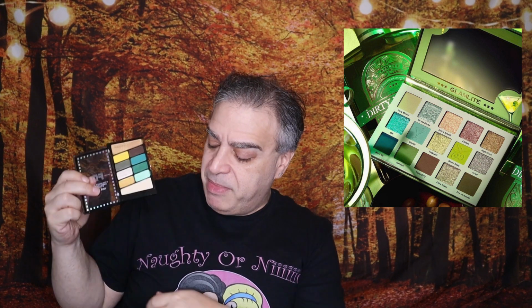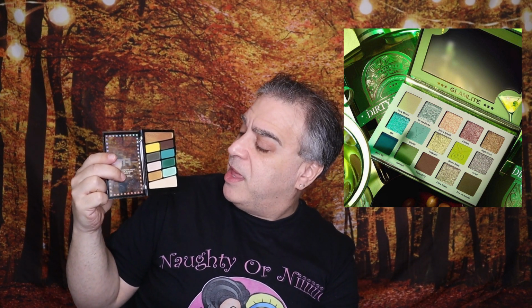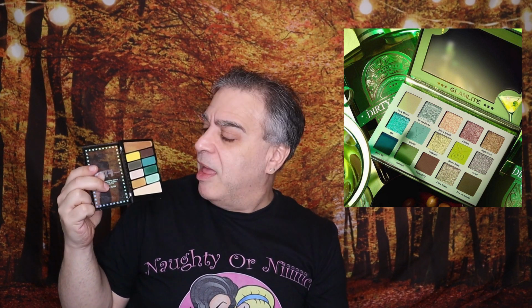Oh, and I also did find another Wet n Wild palette. This is from one of their Halloween collections. This one actually has a name, Mummy of the Year. And let me open it up. And there we go. Green, brown, shimmery colors. I'm like, okay, it's giving me those Dirty Martini palette vibes. Not quite as close, but for me, it's close enough. I'm good. Thanks.